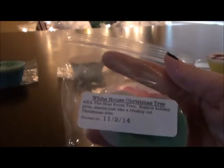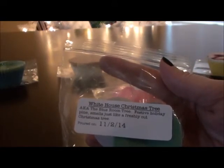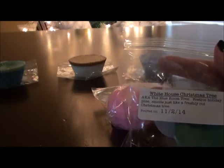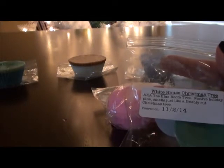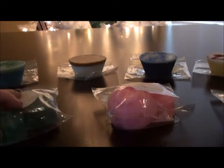Okay. So again, really dark green color here on this one. This one is White House Christmas Tree, which is AKA the Blue Room Tree. Festive holiday pine, smells just like a freshly cut Christmas tree. This smells like you just brought a Christmas tree into your house. I actually quite like that one. And again, I said I'm not big on the pine scents, but I could see warming this one during the week of Christmas. And actually this was poured on November 2nd and we're in December already, so this has been sitting a month.